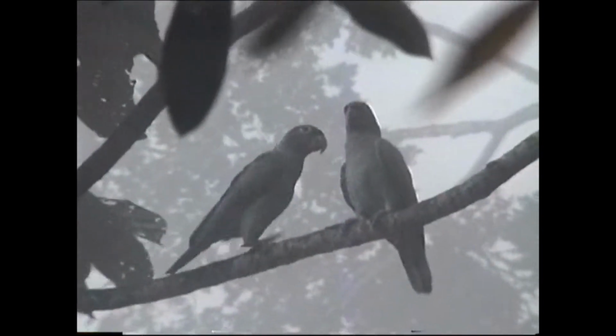Often, they'll get startled by something and they all take off en masse, but after a while, they come back again. After about 2 hours of this, they take off and are gone for the day.